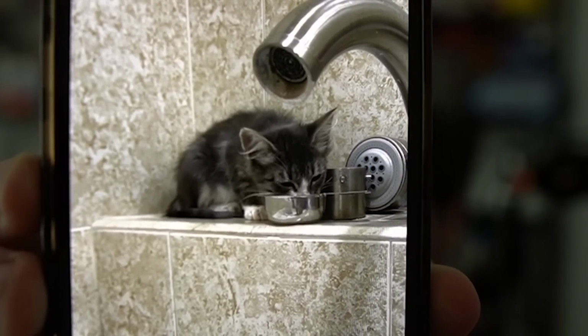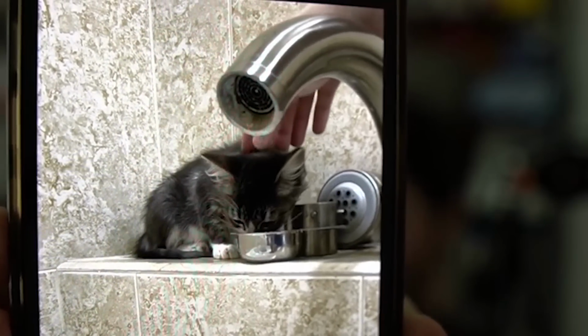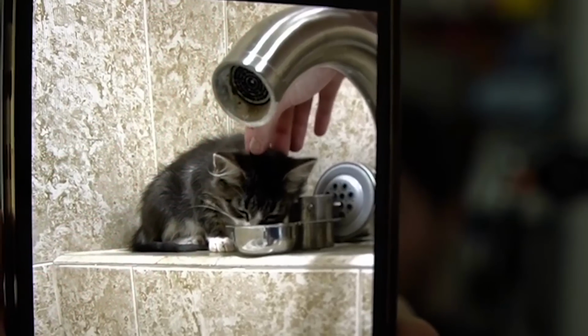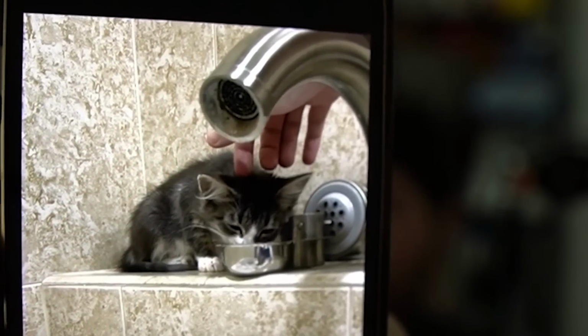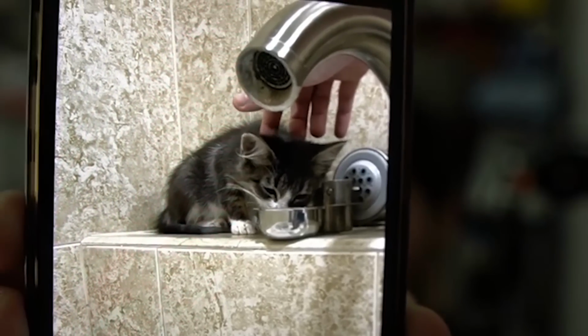Here's a video of him eating. I have the big bathroom here and the master. So this is him in bedding. This is him eating in the bathroom. You can see he's so small. He lived in this little corner for a while. He didn't want to go anywhere else.